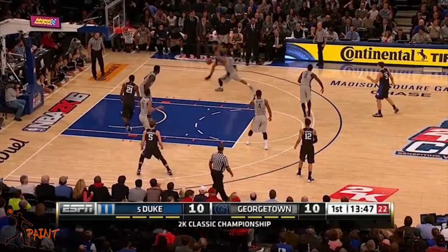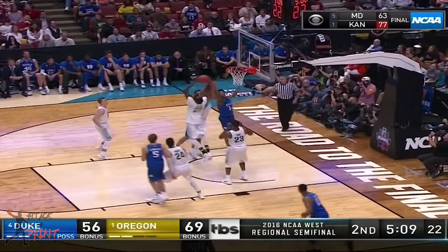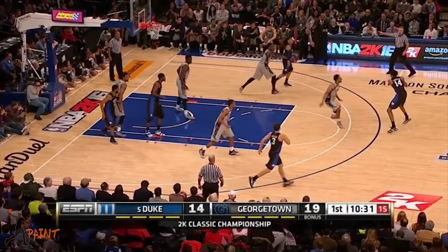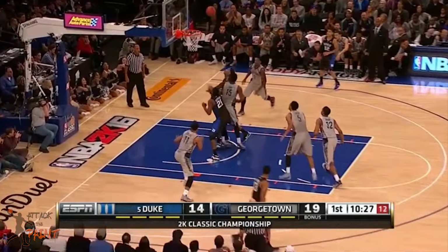He may not be that strong, but he's not afraid of contact. His biggest weakness when attacking the paint is that he jumps too early. He's not overly athletic, so when he takes off 7 feet from the hoop and tries to finish with the glass, he usually misses. When he jumps early, it allows the help defense to come over and contest his shot.